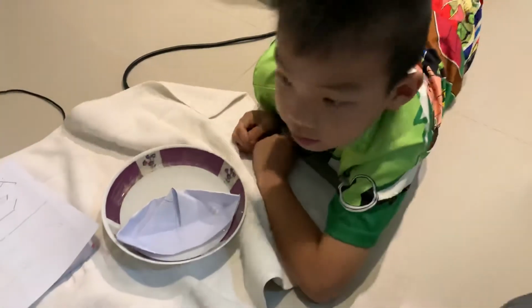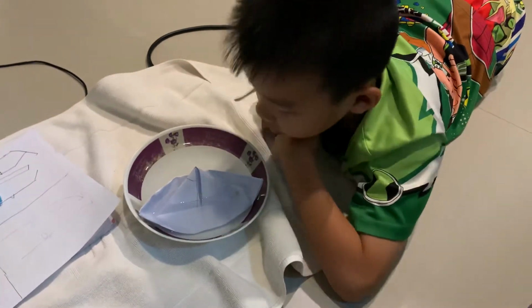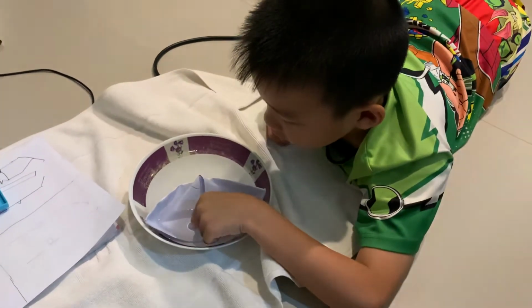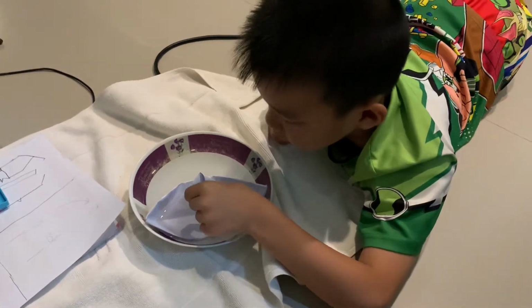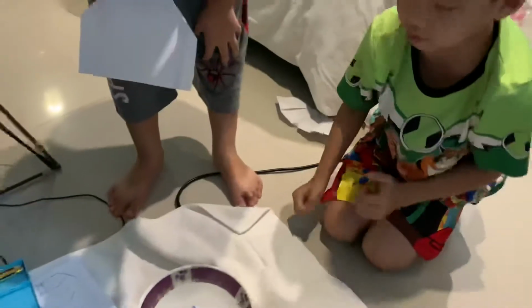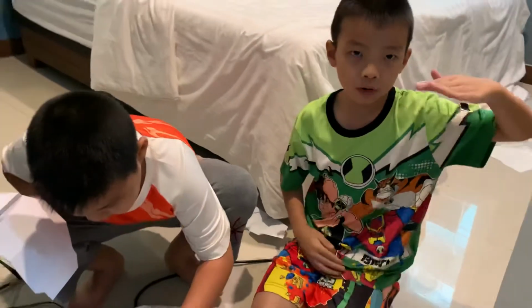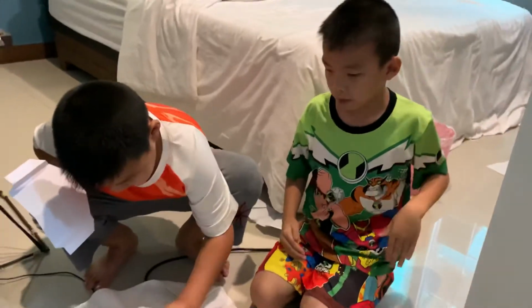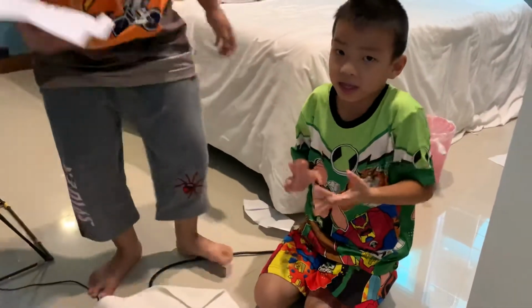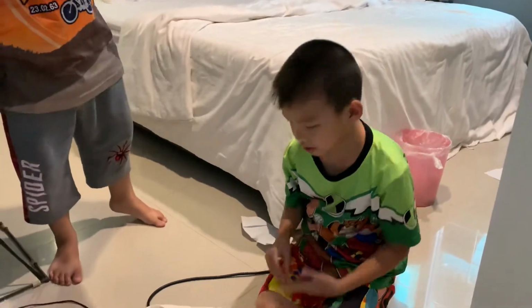What about when you try to blow it, whether it's sinking? It already reached the bottom of the boat. I made a hole, and when it was still floating, water started moving slowly and tried to get in. It's going to sink.